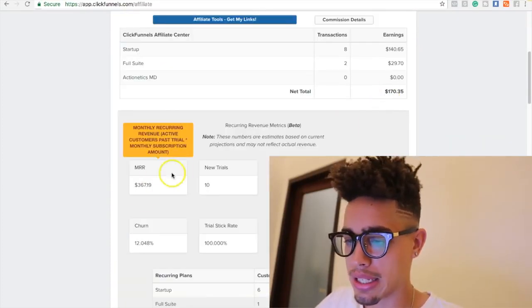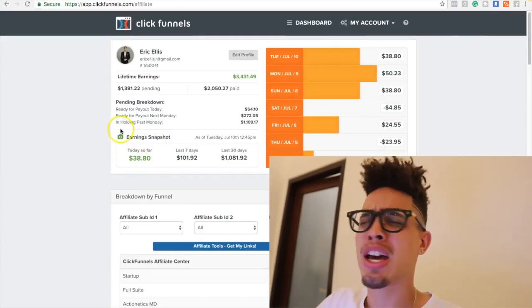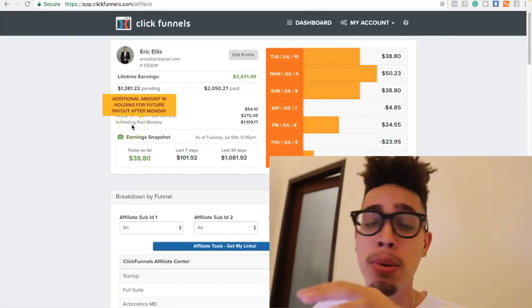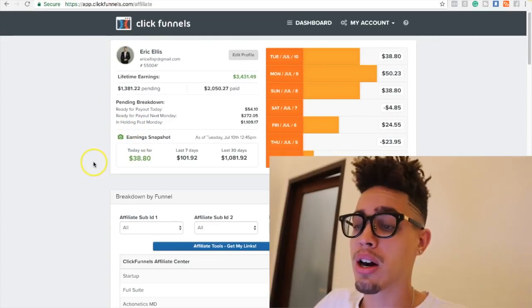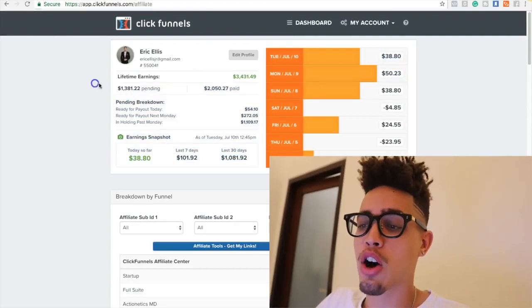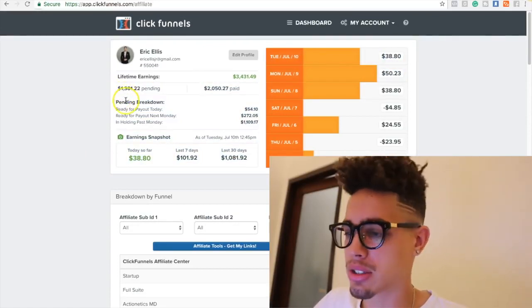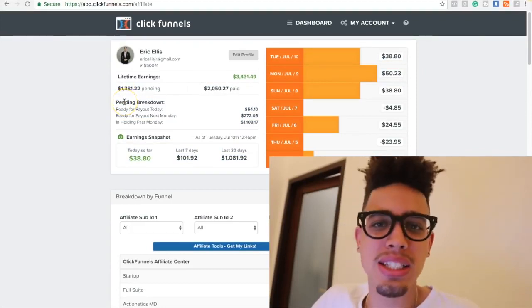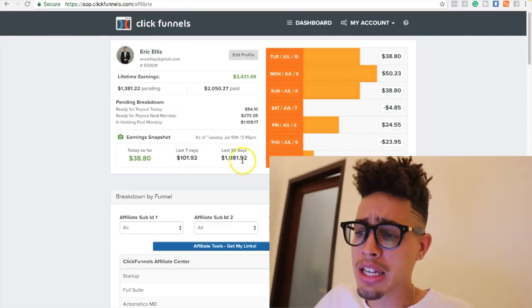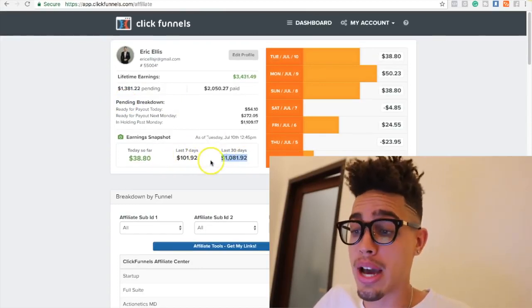So just to show you guys, residual income right now, I'm making $367. Now you're probably thinking, okay, $367, it's not gonna make me rich. Guys, I don't promote this as my affiliate program. This is just extra income. So pending, I have over $1,000 that's gonna be sent to my bank account. Over $1,000. What would an extra $1,000 do for you today? What would you spend that on? And not only that, I made $1,000 within the last 30 days. I'm gonna show you how.